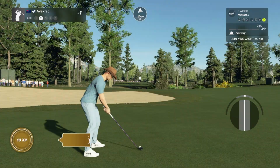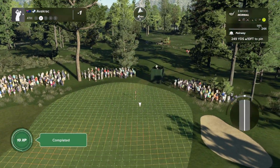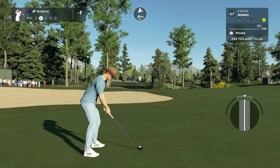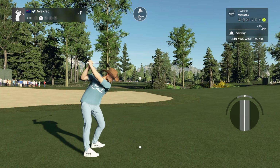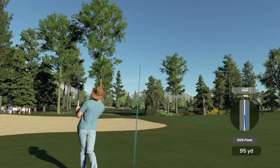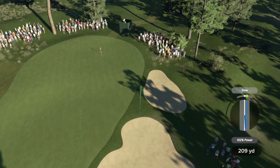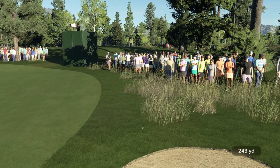That should leave us, what do we got, 3 wood? Oh yeah, we do. We go right at this. We go right at it. Yep. Oh, that's slow. No, and I've pushed it. That's staying way out there. Shit. Oh, just stayed out of the bunker though.